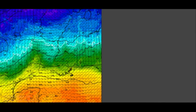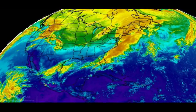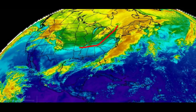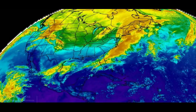All right, let's move on to the satellite. And that's how things look this evening there. The green and yellows are back, and that kind of traces out the extent of the very cold air. Generally, where we have green, that's where temperatures are down to about 10 to 20 Fahrenheit. And when we get into the yellows, that's getting down to about single digits to below zero Fahrenheit. So a lot of cold air there covering the northern U.S. and Canada.